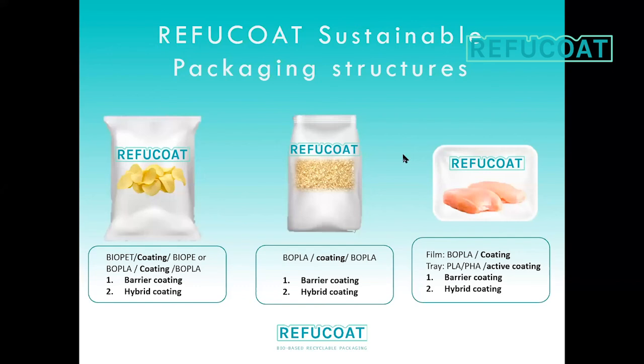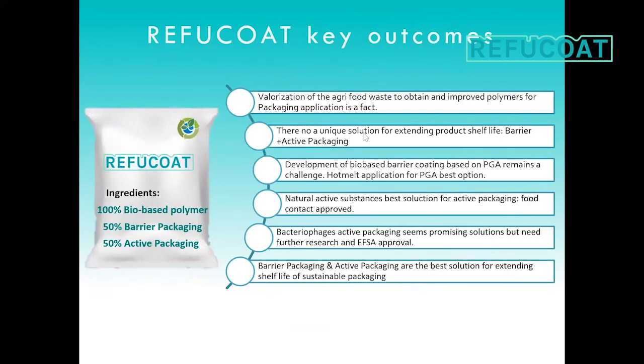And also all the time trying to combine the barrier property of the coating that we are developing and the active coating that we are developing in the project. Among our final key outcomes, one of the most important things is that we have been working to valorize an agri-food waste, a low flavor from one of our partners, in order to obtain a biopolymer, in this case PHA, and a medium chain PHA with improved barrier properties.